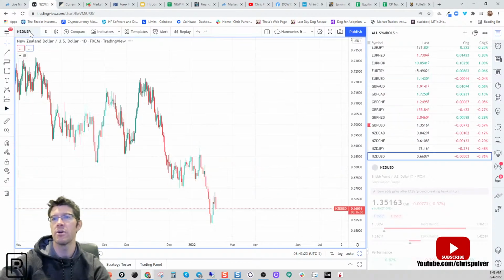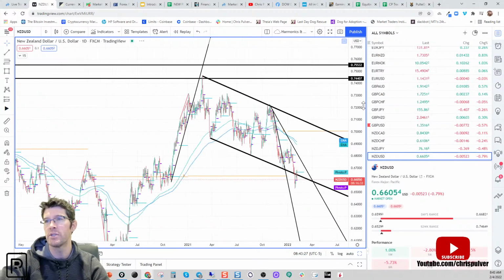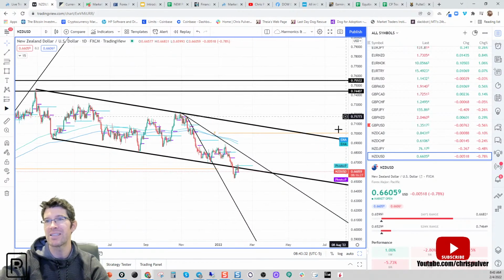New Zealand US dollar will be pushing back down a little bit. This one has room to keep dropping. Okay, and another one that just kind of slipped away. We had a great trade on it right here. We shorted this one. We took some profit. We plan on a pullback.